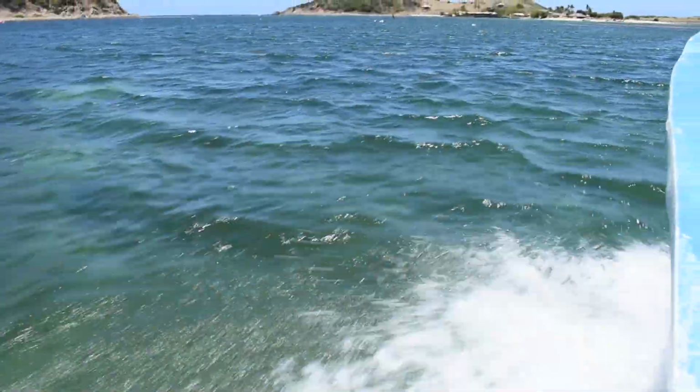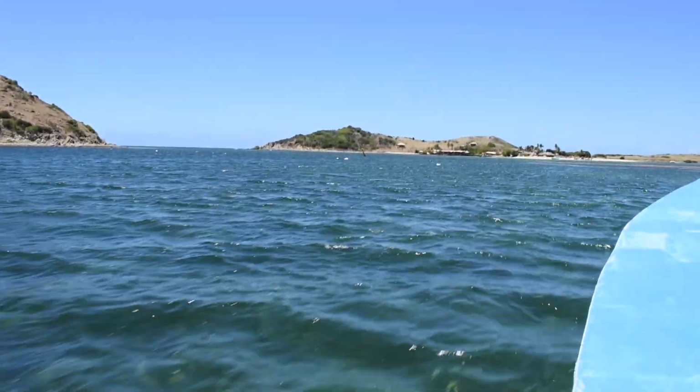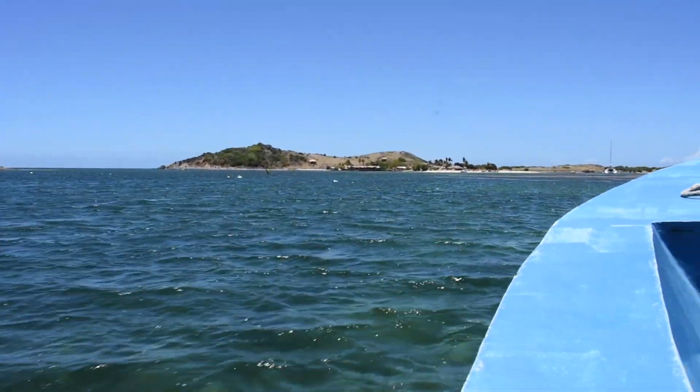By the way, to go to Pinel Island is really cheap. It's only like $12 or 10 euros round trip on the boat, so that's really cheap.